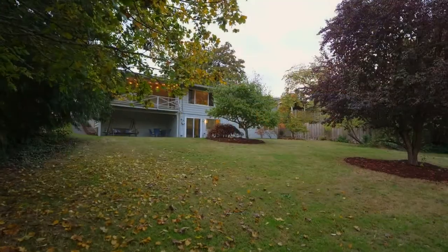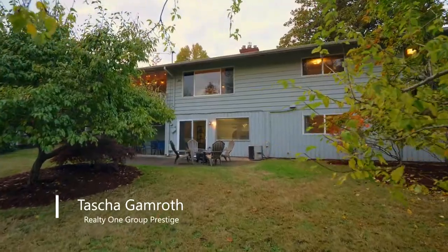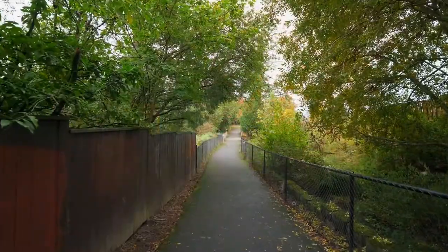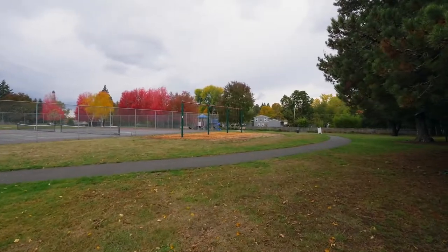Welcome to this 5-bedroom, 3-bath home located on over a half acre double lot in the heart of Beaverton's coveted Linwood neighborhood with excellent access to pathways, parks, shopping, and freeways.